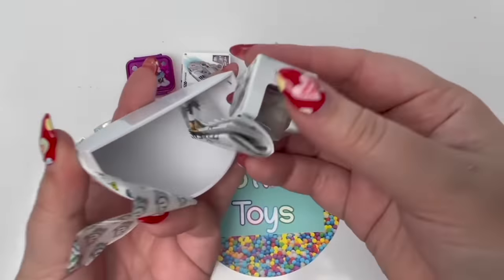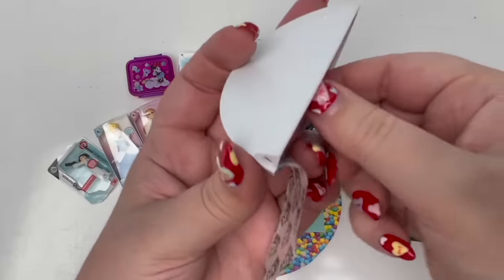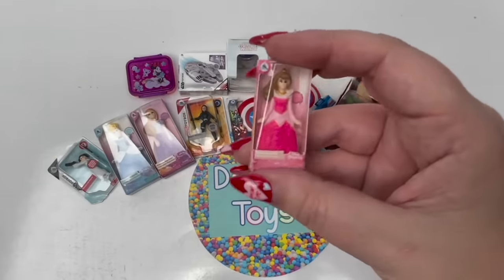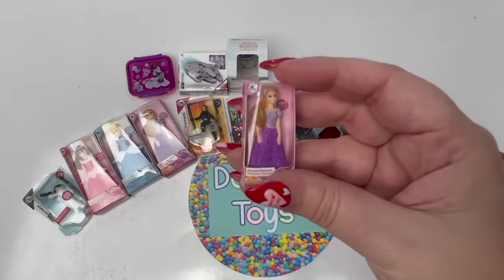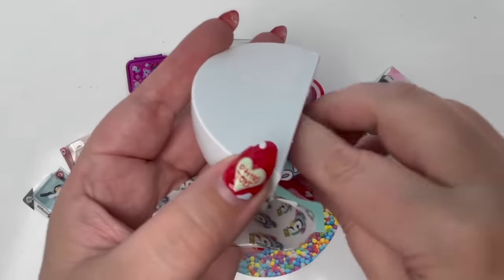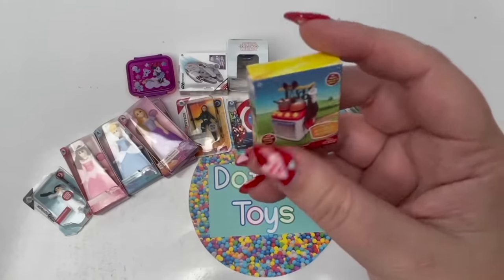Ooh, what's this? It's a big piece. We have R2-D2. Here we go. All right, we got Aurora. All right, looks like we have another repeat. We have another Rapunzel. All right, and ooh, looks like we have the little Mickey oven. Look at that. Looks like we have a little stove with some pots.